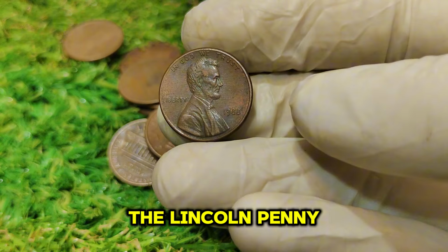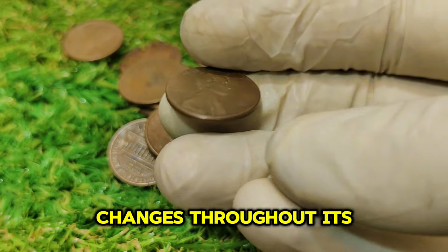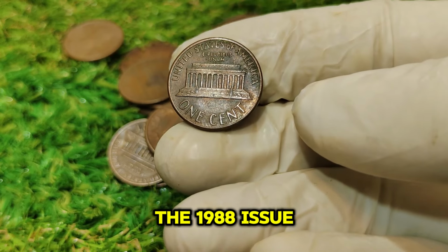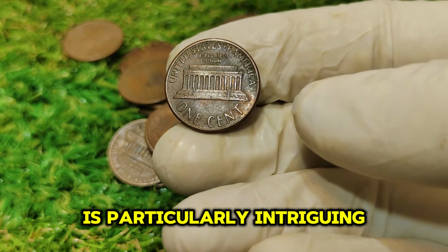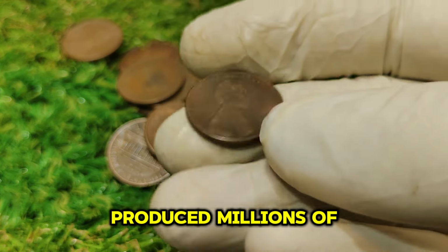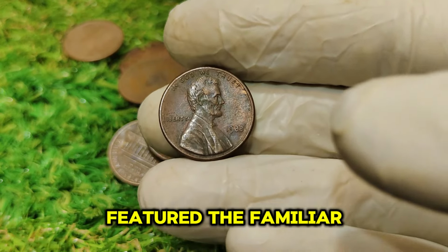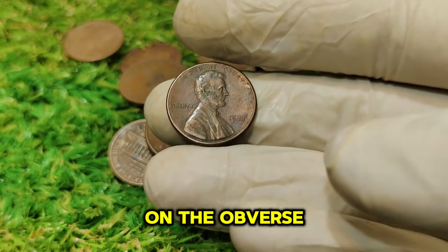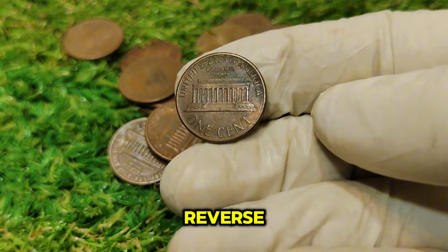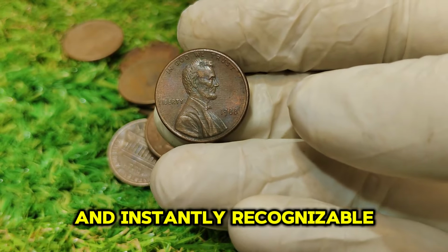The Lincoln penny, first introduced in 1909, has undergone numerous changes throughout its history. The 1988 issue, however, is particularly intriguing. In 1988, the U.S. Mint produced millions of Lincoln pennies, just like every other year. These pennies featured the familiar portrait of Abraham Lincoln on the obverse and the Lincoln Memorial on the reverse. The design by then was well established and instantly recognizable.